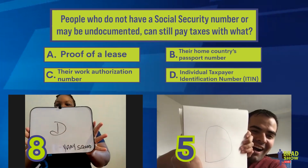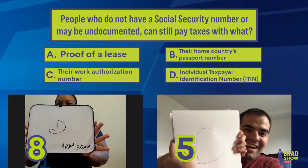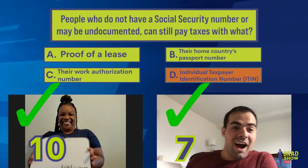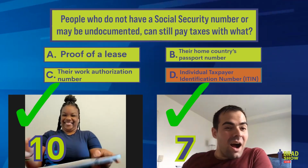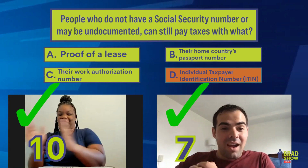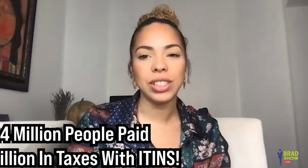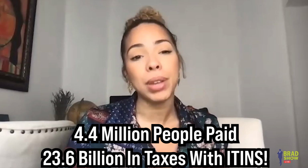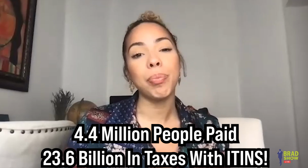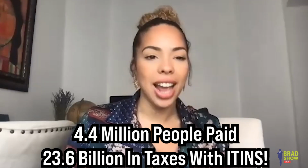You see D. And indeed, the correct answer is D. Individual taxpayer identification number, an ITIN, lets more people pay into the federal system, which builds their tax base. According to the IRS, in 2015, 4.4 million people paid $23.6 billion in total taxes using an ITIN.